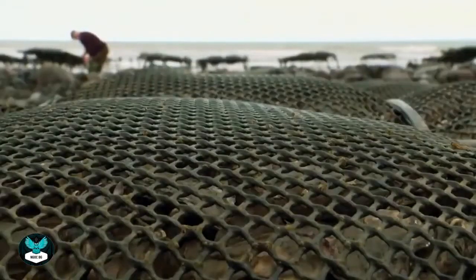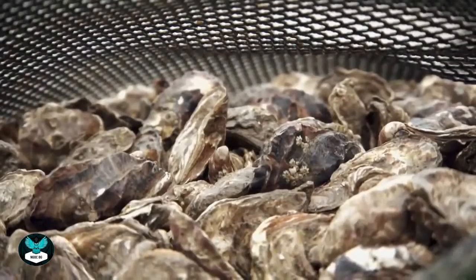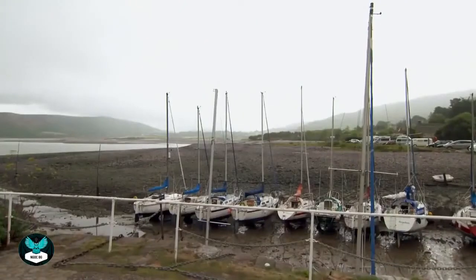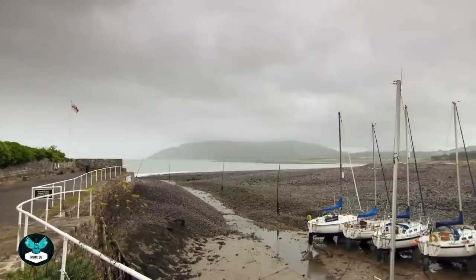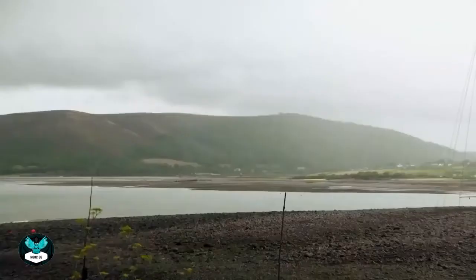Almost 120 years on, a local community initiative has reintroduced oysters back into the waters of Porlock Bay. I've come to meet Roger Hall to find out more about the project. What a lovely spot. I've never been to Porlock before. I'm delighted to be here. And I'm particularly delighted because you are instrumental in resuscitating the oyster trade here.